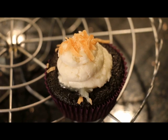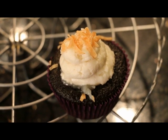The last cupcake is the chocolate coconut cupcake from Baker by Nature. Okay, enjoy.